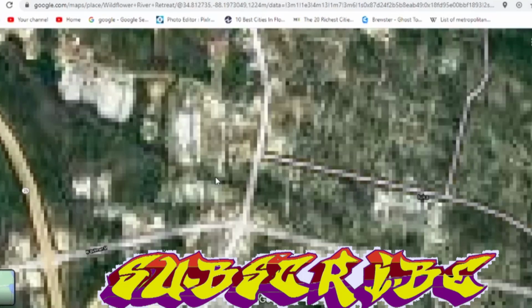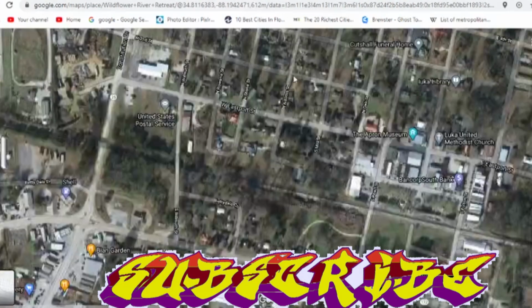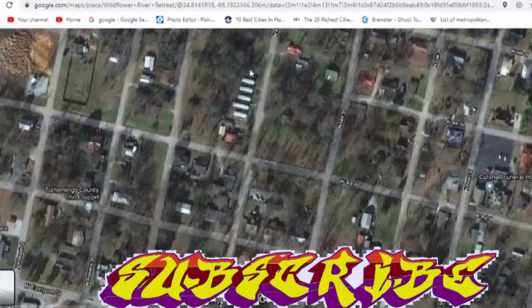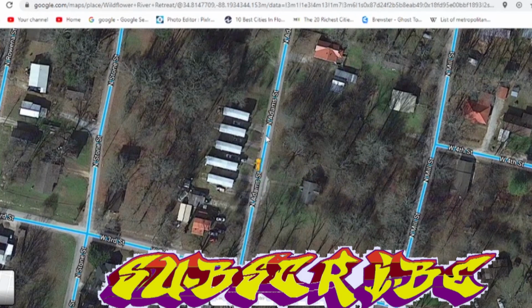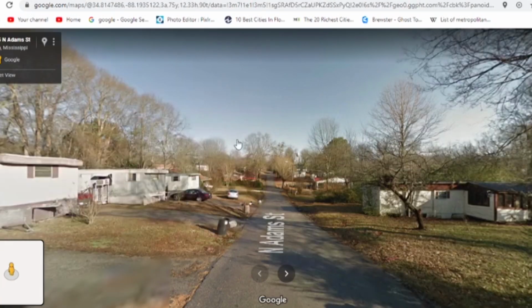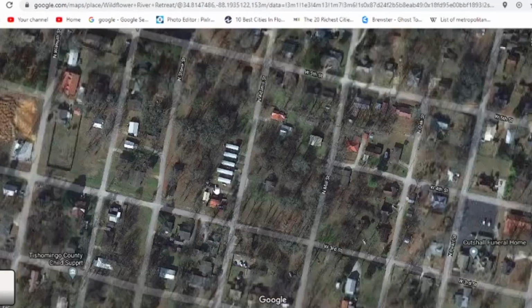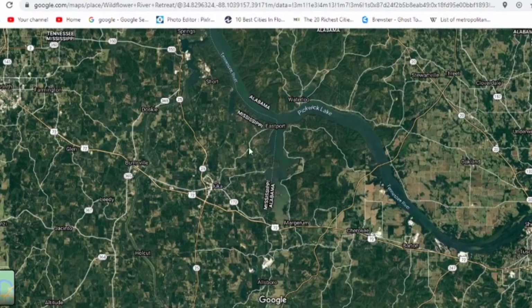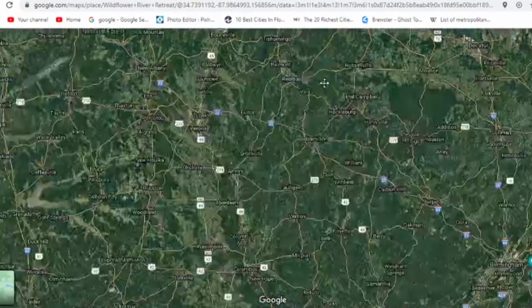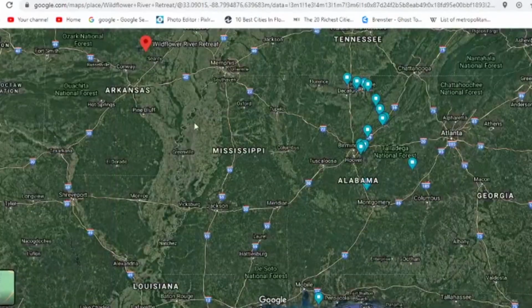Here's Mississippi. This little town right here. It's about finding an area. I can already see mobile homes in the city. That's usually a bad sign for this area. When you look at these towns, if you're trying to find out if they're good, and you have mobile homes within city limits, it's probably not the nicest of towns. So that's probably one we want to pass on. Yeah, I don't think Mississippi is blessed with the natural beauty of Alabama and Arkansas.